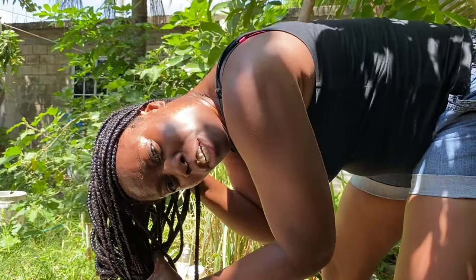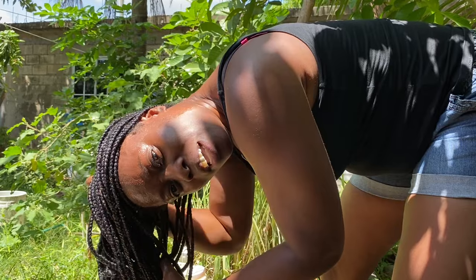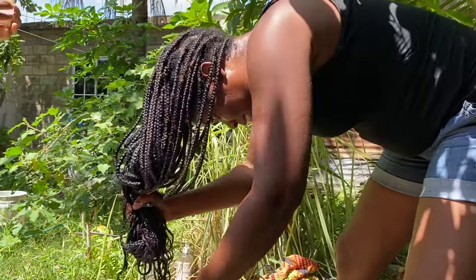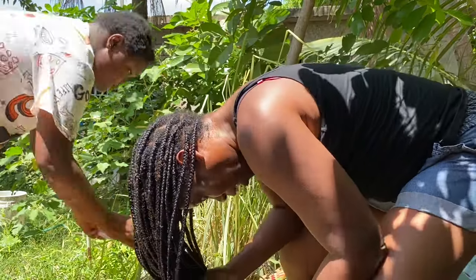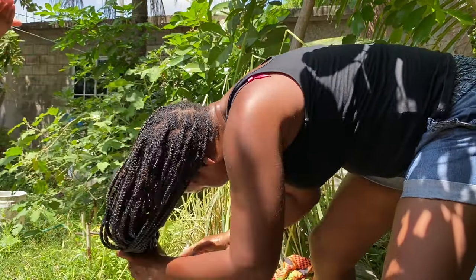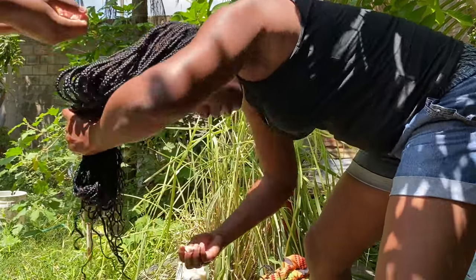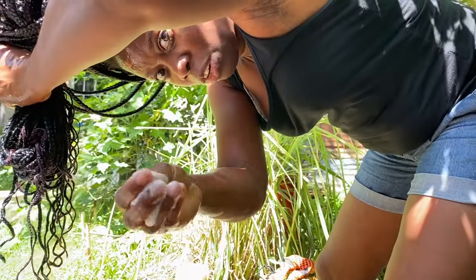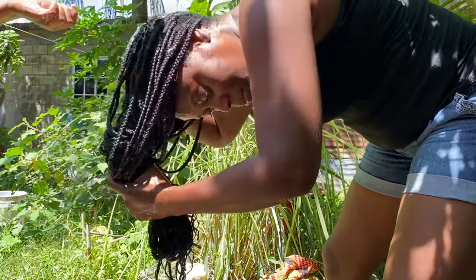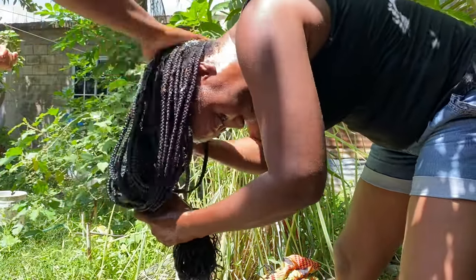Feels cleaner, fresh, just after two washes, and feels nice and shiny. All right, we're gonna go in with the conditioner then. Then the country style. Wow, look at the moisture, look at the conditioner. Look there, it smells good. Not telling a lie, not exaggerating.